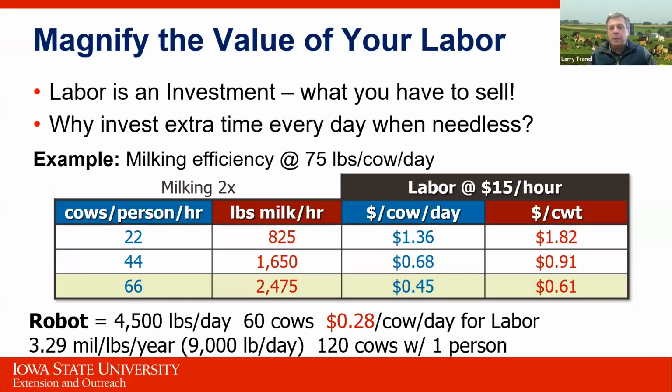labor efficiency itself. So if we take a look at cows milked per person per hour, from 22 to 44 to 66, we've got people out there that are milking 80, 90, even 100 cows per person per hour. And you break that down with labor rates nowadays, that could even be higher than what we have in here. That per unit cost per hundredweight can actually be quite different from some other ones.